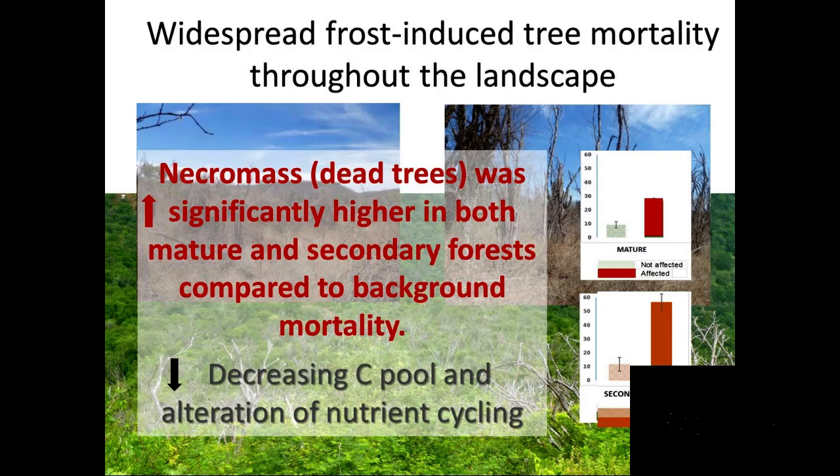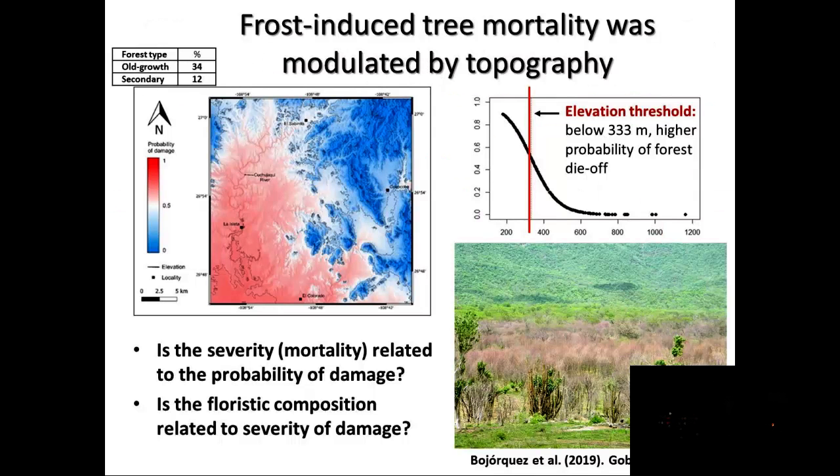And what happened is that this event increased the necromass, the amount of dead trees, significantly, in both the mature and the secondary forest compared to the background mortality. So the implication is that the amount of carbon stored in the vegetation decreases, so there is a strong alteration in nutrient cycling and many other ecosystem processes that we are trying to figure out. What we found, and this paper was online today, is that frost-induced tree mortality was modulated by topography.